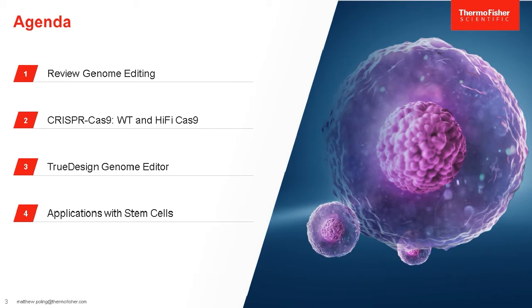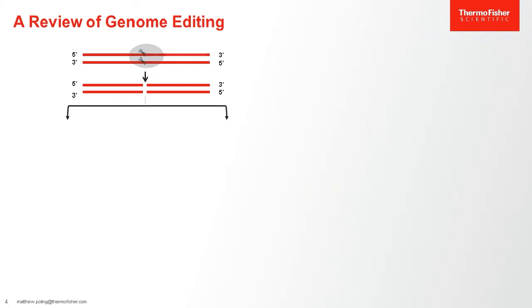I'll show you some application data with our stem cells and what we've been able to do before, and kind of an early look at where we're going with this technology in stem cells. And then lastly, we'll finish our presentation by talking about moving into the clinic and beyond with some programs that we have looking to get products in our CTS portfolio of reagents.